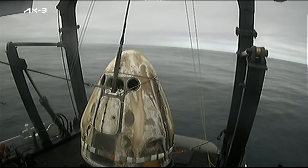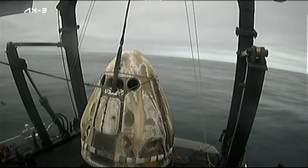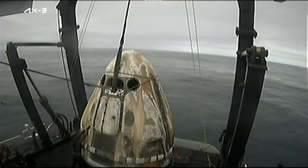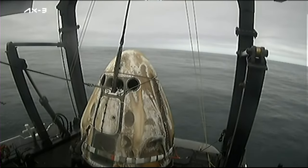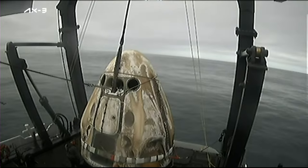Dragon SpaceX, welcome aboard the recovery vessel. Recovery personnel are completing final checks. Stand by for translation to the egress platform. SpaceX Dragon, we copy.